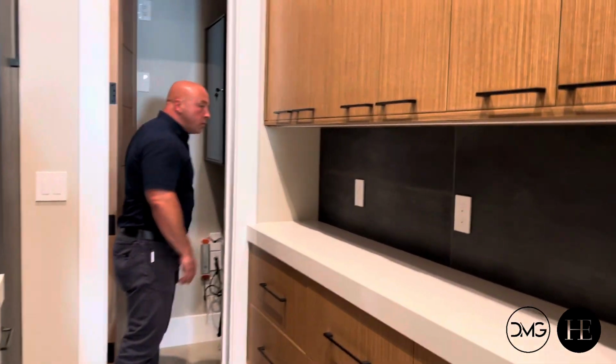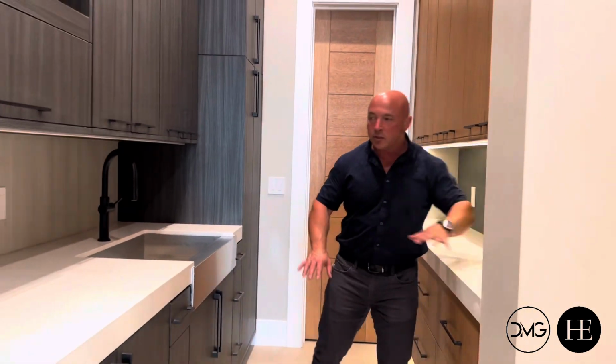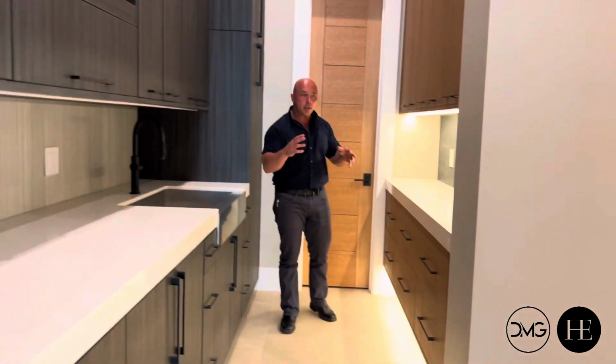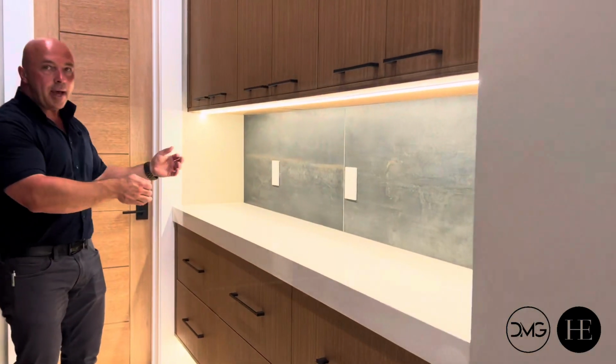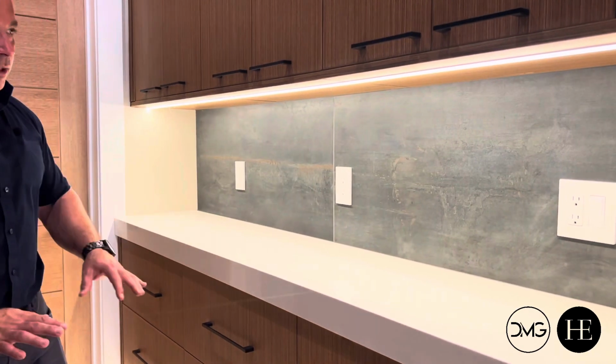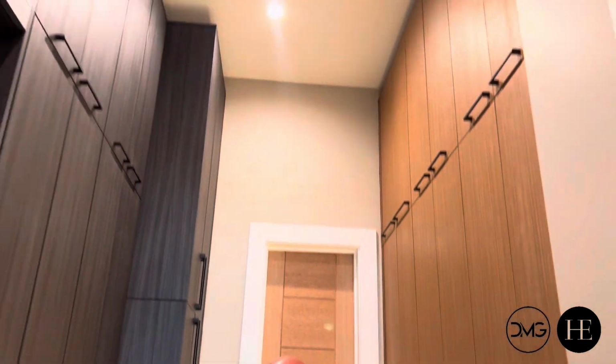You've got your mechanical room back here with all your tech stuff. But again, so much space, right? You've got all of these chargers here. So if people want to come home, they want to plug in their iPads and their phones and all that stuff here and leave it during dinner so there's no interruptions and you've got plenty of space. But again, look at how much cabinetry there is, everyone. I mean, tons and tons.